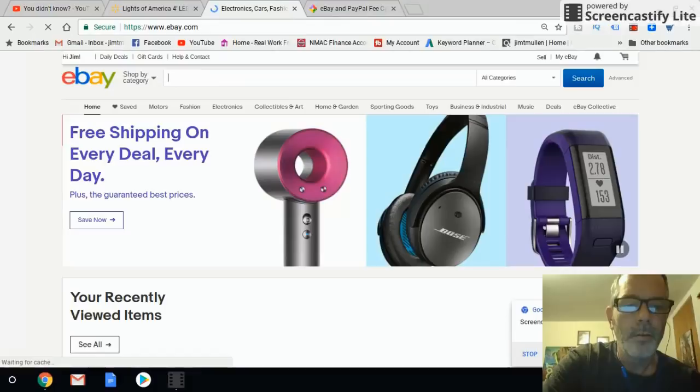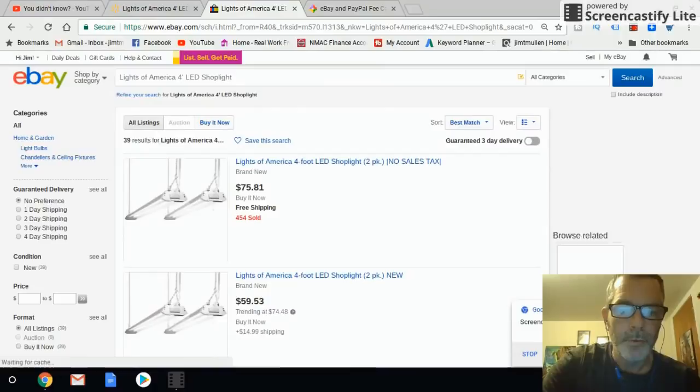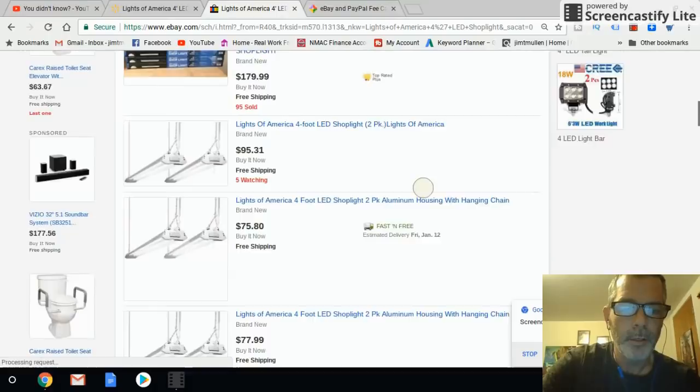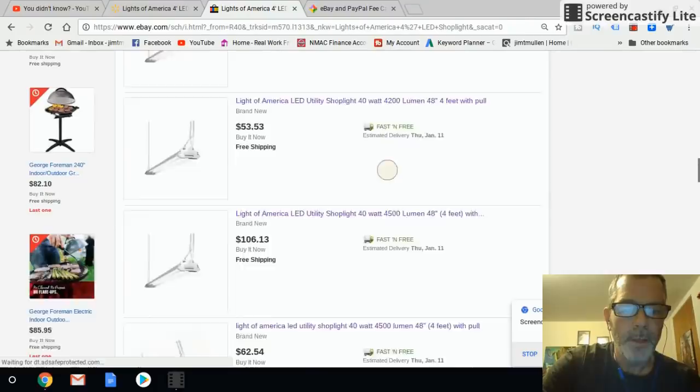And we're going to put it in here and search it. All right. Now, this is the product, but this is a two pack. So here's a one pack. 61.86, 57.49, 74. All right. So the cheapest one here is 53.53. Let's go back to the calculator.